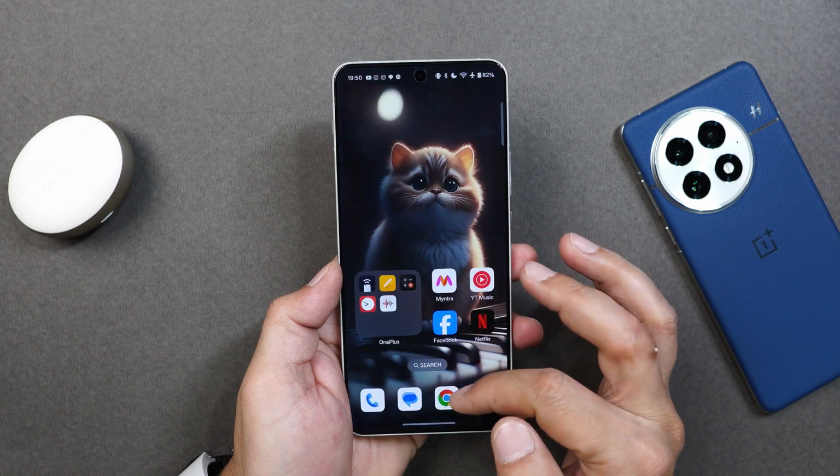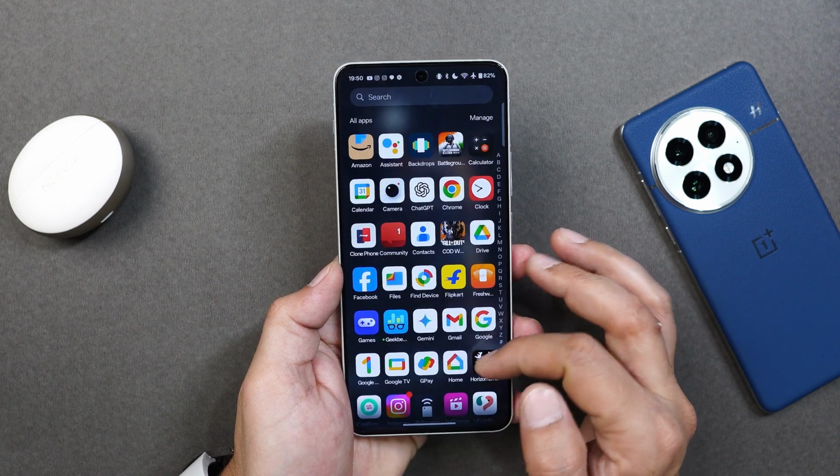So guys, these were all the changes that you will see after the latest update of OnePlus Nord 4.